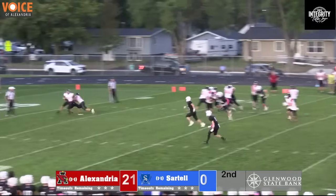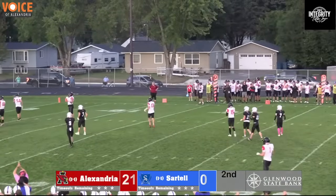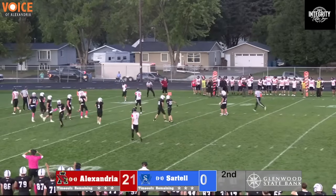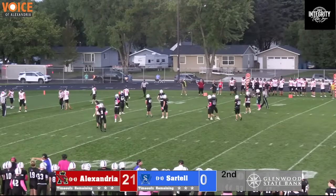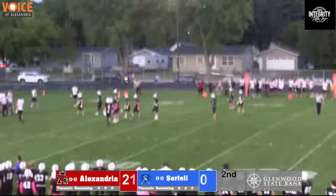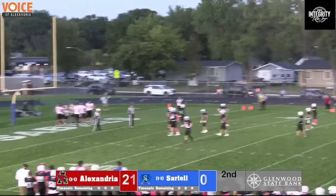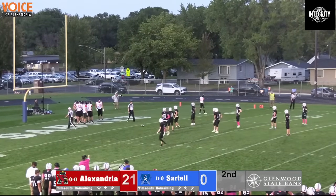Now, Talon Witt under heavy duress, and he gets the ball away. Sartell's coaches are thinking that they get some points here, but I think Talon Witt was going to be ruled down outside of the end zone. They got him ruled down at the 1-yard line. So that's going to be a sack of the quarterback, Talon Witt, all the way back to the 1-yard line. Yeah, he had one guy wrapped around him, and then with another player with the ability to hit him, they blow the play dead with where he was at the 1-yard line.